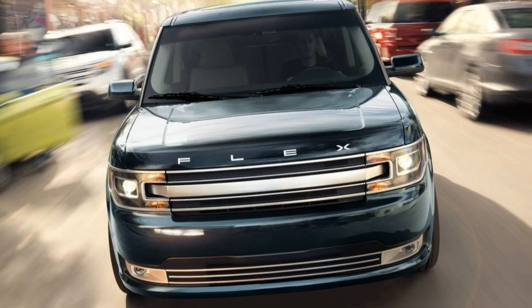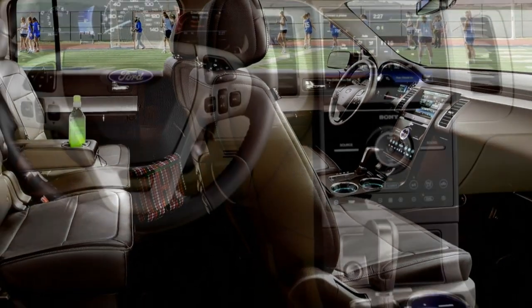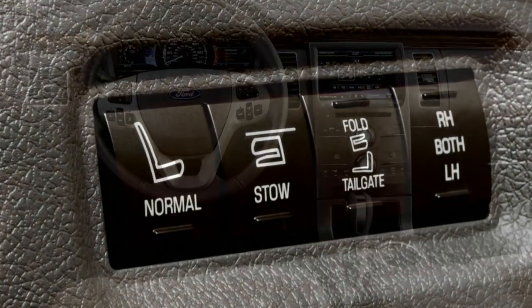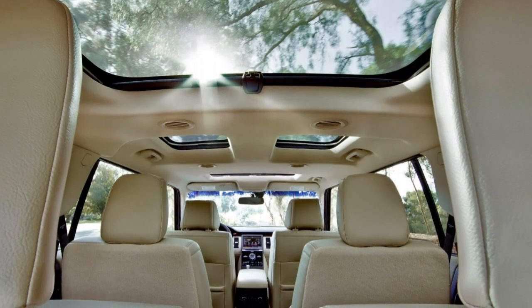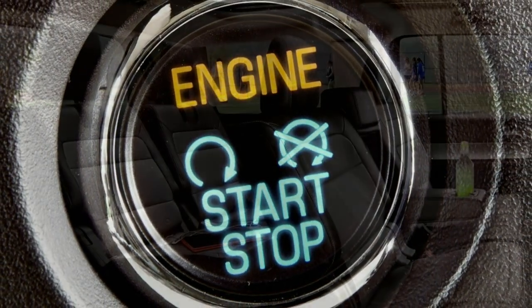Ride comfort. Disappointingly, the Flex rides stiffly over small cracks, especially when fitted with the optional 20-inch wheels. There's more jostling of passengers when you're driving on uneven pavement compared to other crossovers. Noise and vibration. There's some wind noise from the upright windshield and the mirrors, but the bigger culprits are the tires and the EcoBoost V6 engine's gravelly, gasping tone.